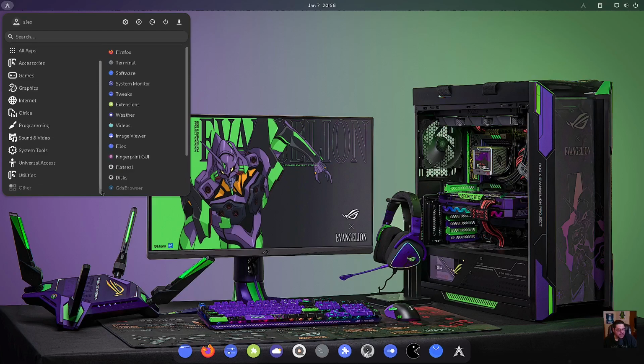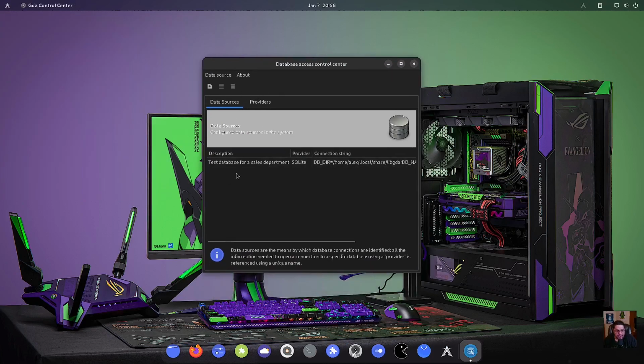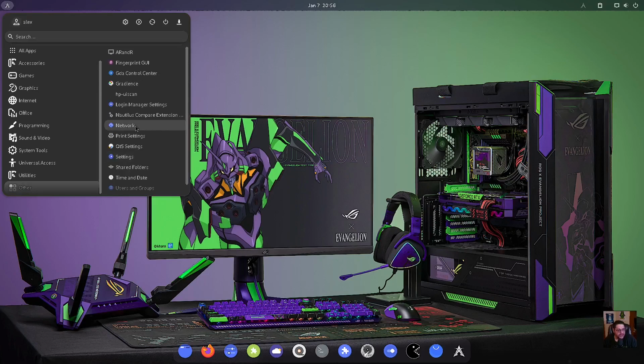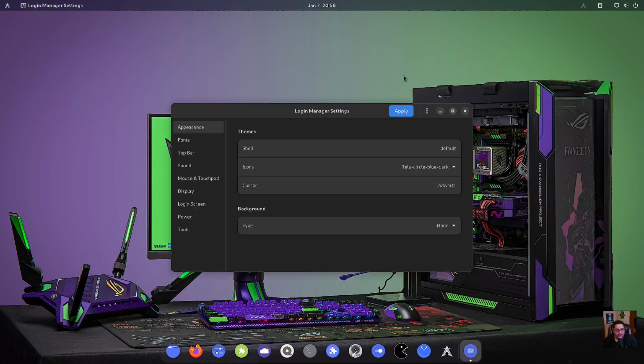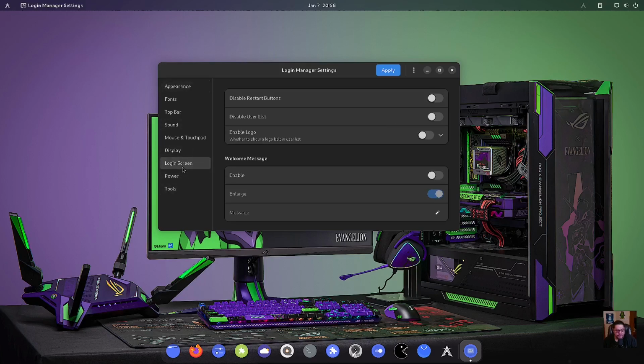And then under other, we have your time and date, your fingerprint GUI, which we've already looked at, and the GDA control center. This is where you can manage your SQL data, any databases that you have on your server or your computer. Then you've got network, and your login settings manager here, so you can do fonts, top bar, appearance. You can theme it, you can do whatever you want with it. So your login screen, click on that, you can add different things to it and enable different things with it. So I mean, it's kind of cool.